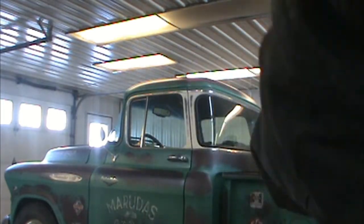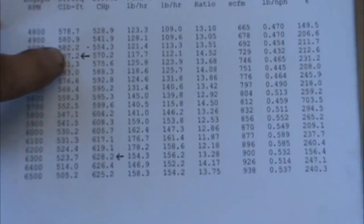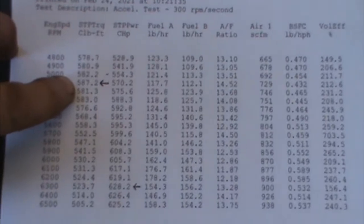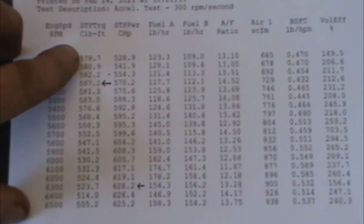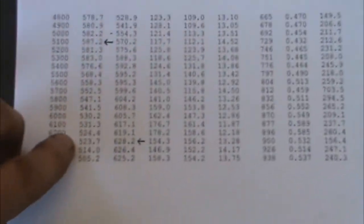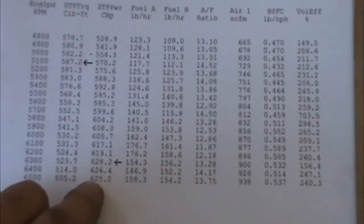I'll show you the sheets here. I don't know if you can see this very well, but here we have our 590 and 587.2 on the torque, and you can see the curve. It never goes under 500. It's between 500 and 600 the whole way through the RPM band. That's going to be so fun to drive out on the street.